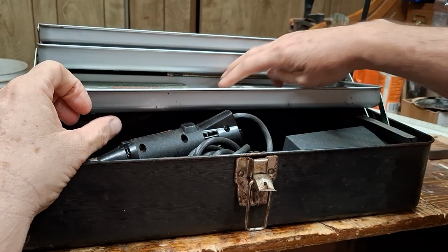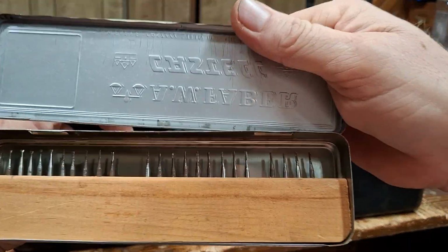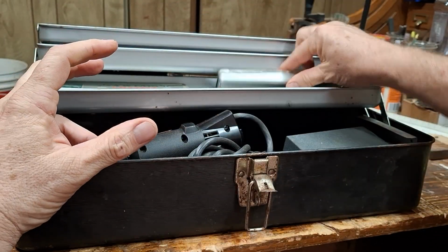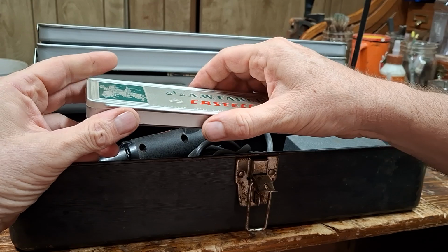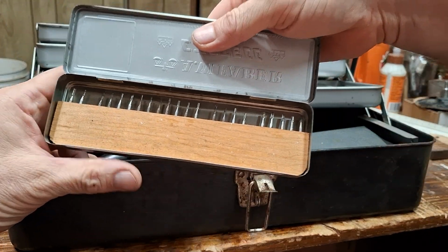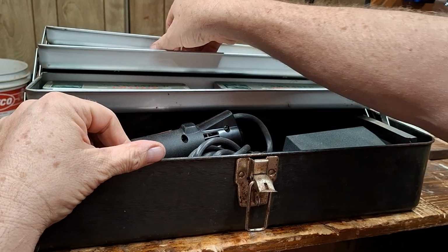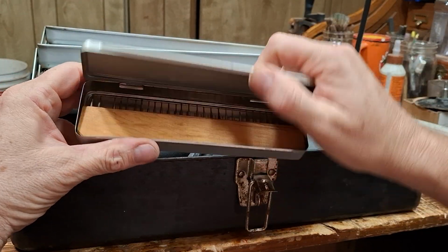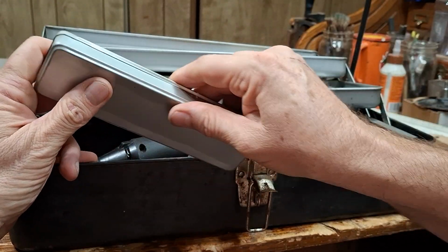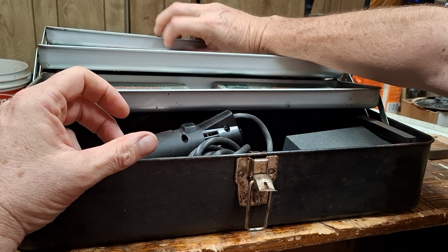Okay, and then another. And then another. And I'm just like, what? And another. That one's full. And another. Oh, if I can get it out of there.